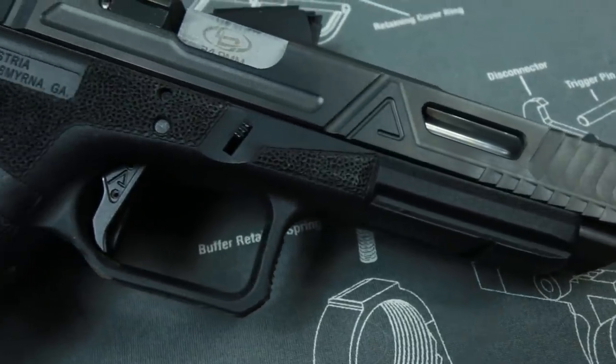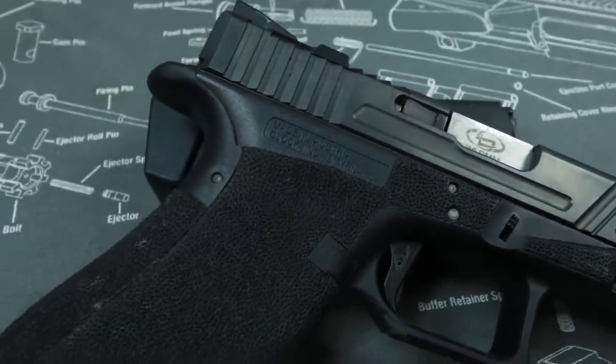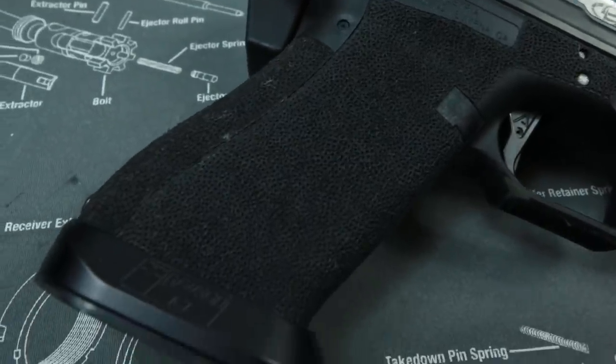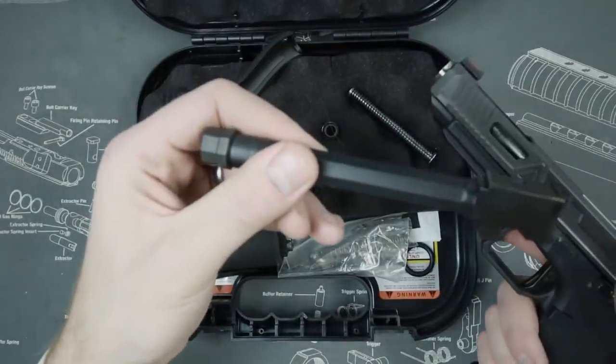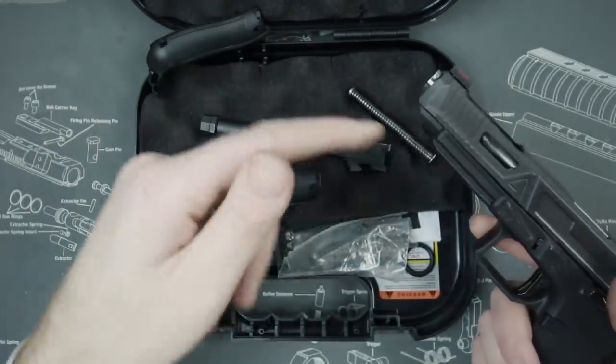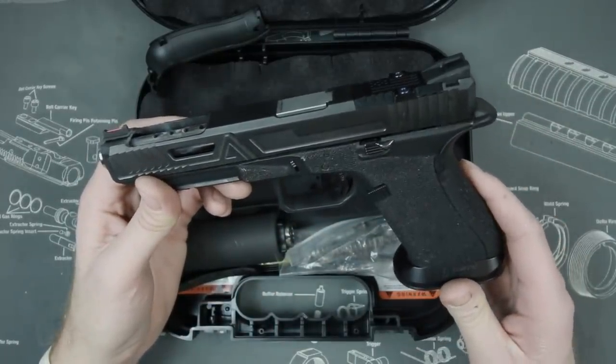But I put my, I think it's KM Precision, I can't remember, four-ported barrel in there just to try that out as well. I don't know how I feel about ported Glocks right now, but we'll see. When in doubt, like I said, I still have the Agency Arms threaded barrel and the factory barrel that came with this. So all in all, I think it's a pretty good deal. It's a pretty good buy.